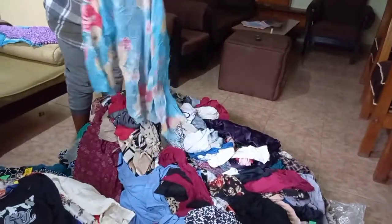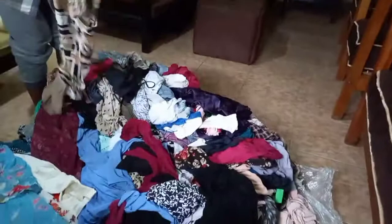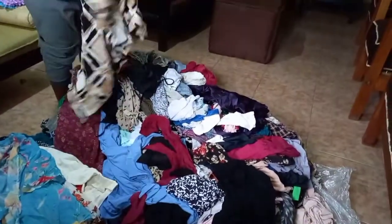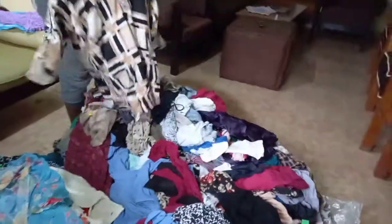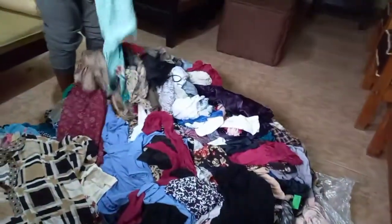So this is a kimono, yeah? Like this is a kimono over here. Very, very pretty. I loved it. Look at this blouse. This is fire. This is cute. That's cute. That is very cute.